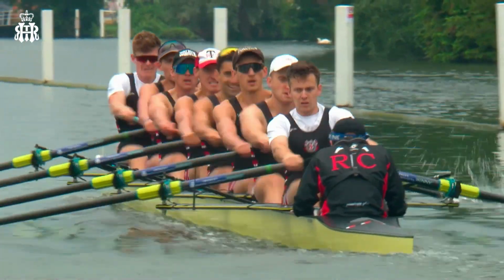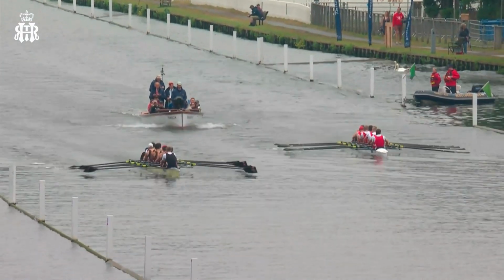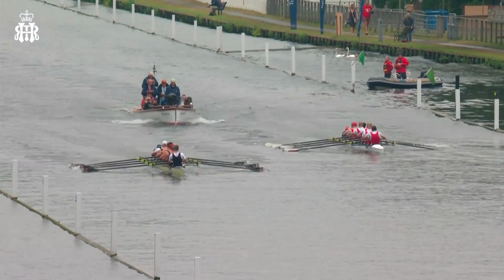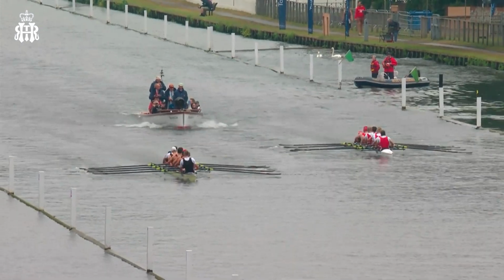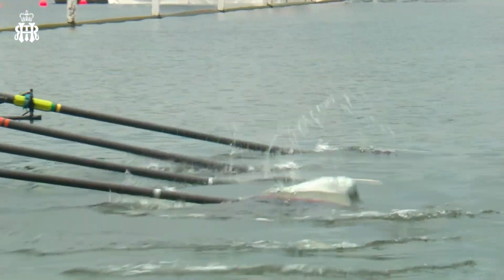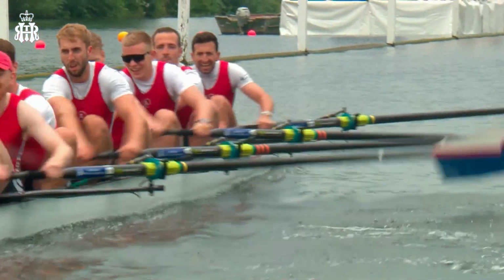I've used the word attrition, but it's so true. Just slow movements, nothing dramatic, nothing silly. They're just creeping away from Agecroft. Agecroft on the Berkshire station. They stormed off to an early lead yesterday. They were on the Buck station yesterday, they're on the Berk station today. But they established an early commanding lead.